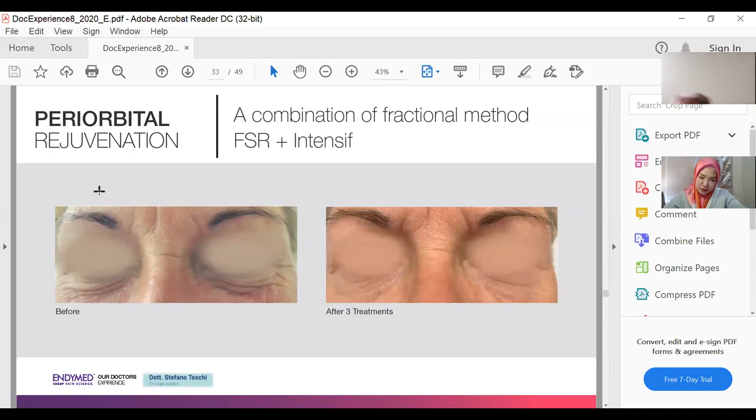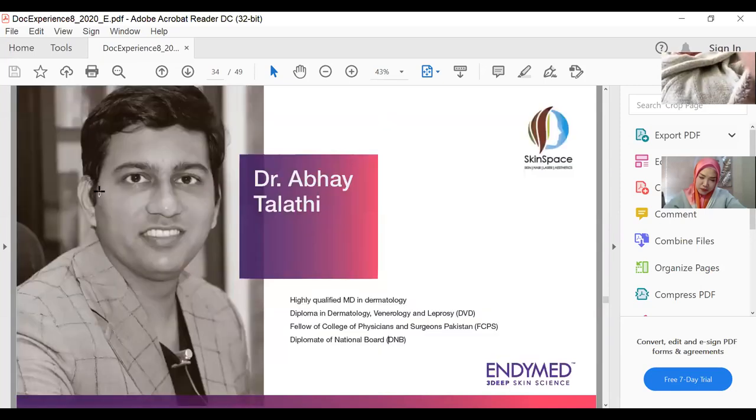Resolution or downtime is just about a week. And of course you need to have sun protection and sunglasses if you go out to the sun, in case you live in a hot weather area.